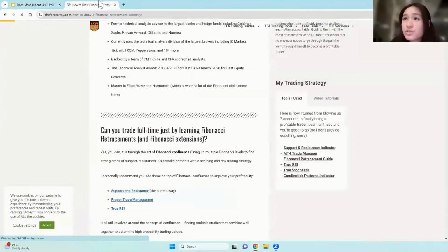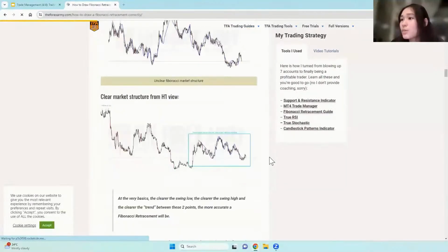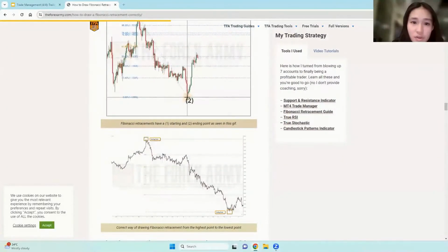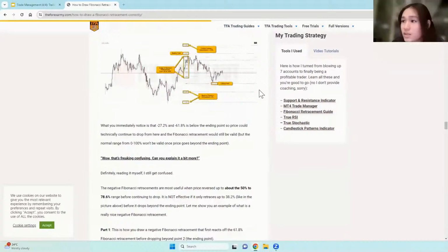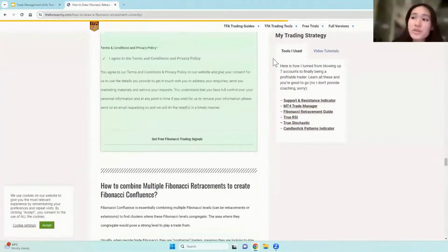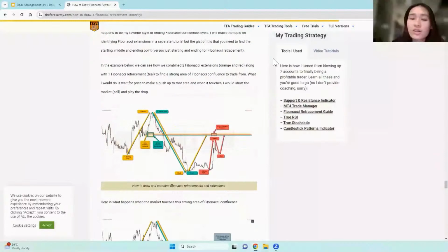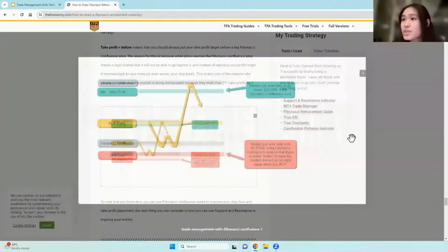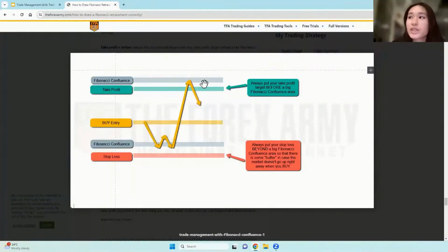So if you're new to technical analysis, you can actually just go to this website. Let me just pop it into the chat in a bit. But go to this website and then you guys can look at all the different Fibonacci techniques. Yeah, here. So we typically would recommend you to place your take profit before a major confluence area and after a major confluence area for your stop loss.